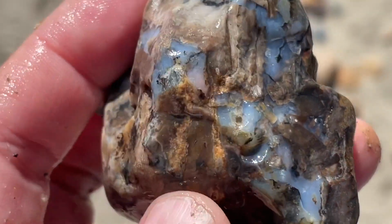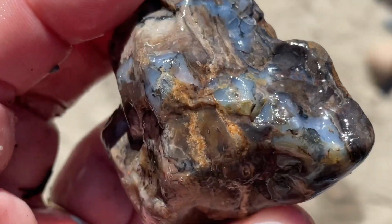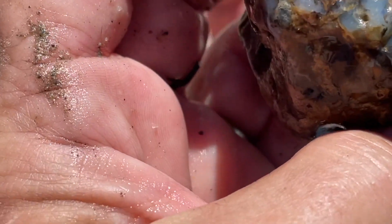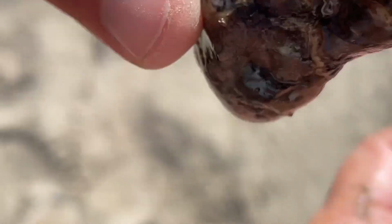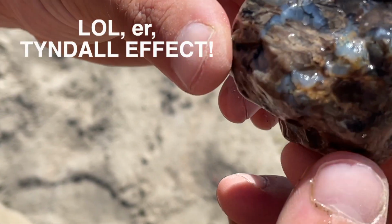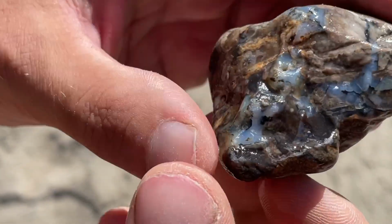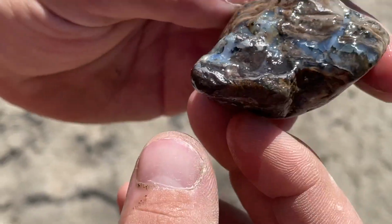That's beautiful. That's amazing. Really nice, Tor. The agate itself probably isn't actually blue if you took it out of there, I think, because of something called the Tyndall effect or something like that, that causes things to look blue when they're encased in other things. Well, thank you. You gotta keep it that way.